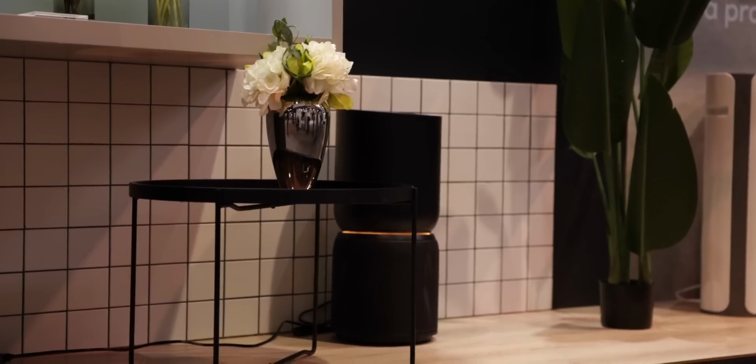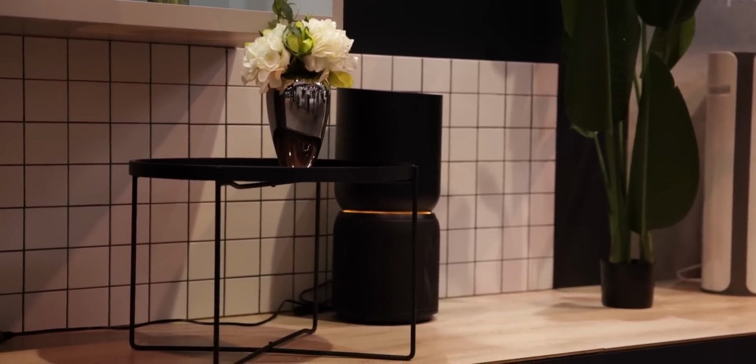All of that tech is built into the small filter, and it's got all the smarts that you'd want, and it's gonna do all the cleaning for you.